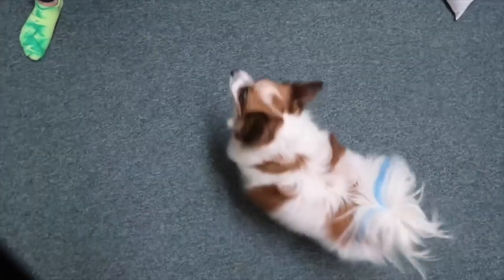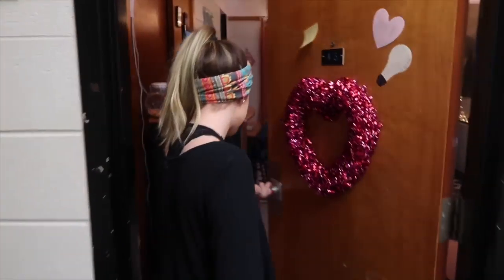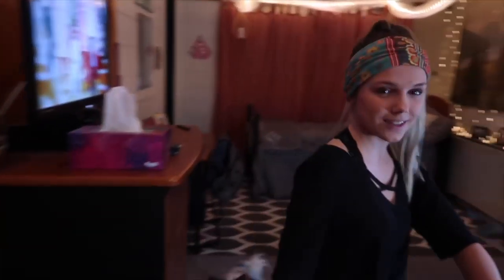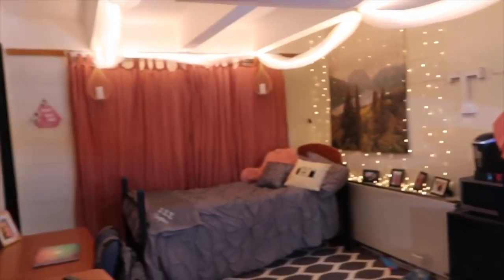Let's get started. We're gonna start outside of my dorm. Sammy's right here, maybe. Okay, so we're gonna go inside. My mom bought me this because she thought I needed something on my door for Valentine's Day. Thank you, Mom. That was very nice. So going in, this is what you see. Pretty interesting, huh?